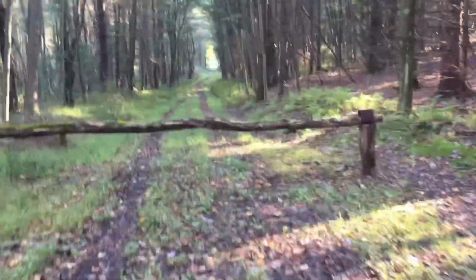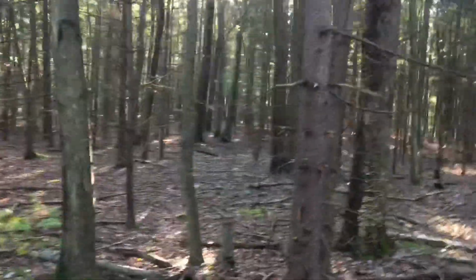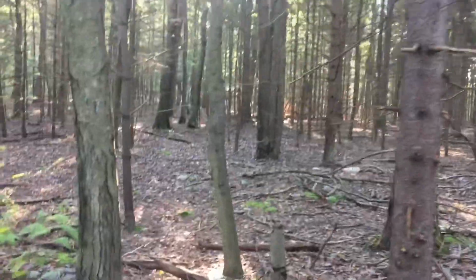So I'm going to go this way because I think I can see an outhouse or a cabin or something up there. I don't know if you can see that through the woods, but I can kind of see lights. I think, yeah, that's a cabin. So it's probably this way.